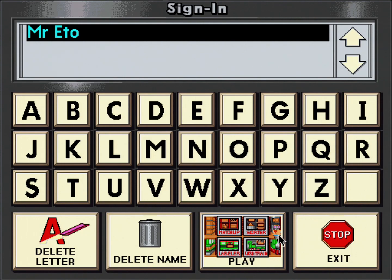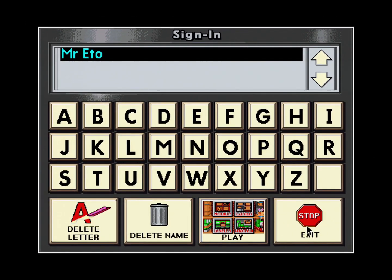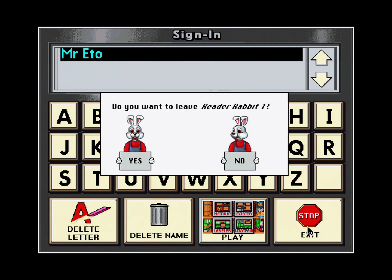Start a new player. To get into the factory, just spell your name. Then click on play to start. Do you want to leave Reader Rabbit 1? Bye-bye!